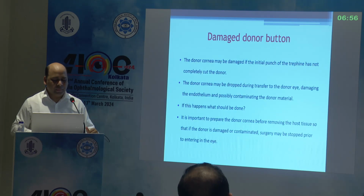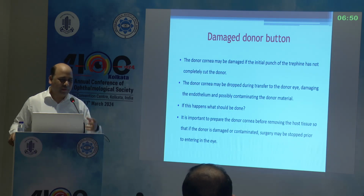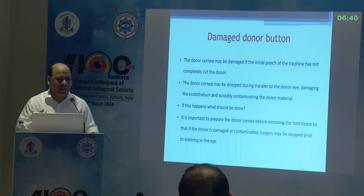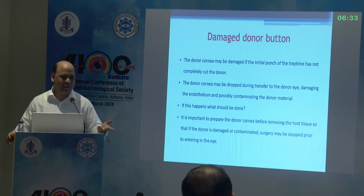The next is the damaged donor button. I have not seen but heard that one patient ran away with the open globe. Once the recipient cornea was removed and the patient was not comfortable during the surgery, he got up from the bed and he ran away with the donor cornea, and then they checked, it was lying on the floor. Luckily it was the institute, so they had the backup cornea, so they replaced the cornea.